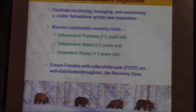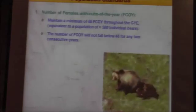And the other objective, aside from the sustainable mortality limits, is to ensure that females with cubs of the year, which is sometimes referred to as FCOY, are well distributed throughout the recovery zone. So there's 5 population standards, and the first 2 apply to females with cubs of the year. And the first population standard requires that the number of females with cubs of the year be maintained at a minimum of 48 throughout the ecosystem. And that translates to the equivalent of approximately 500 individual grizzly bears. And that the number of FCOY should not fall below 48 for any 2 consecutive years.